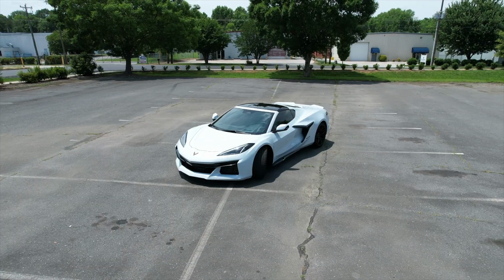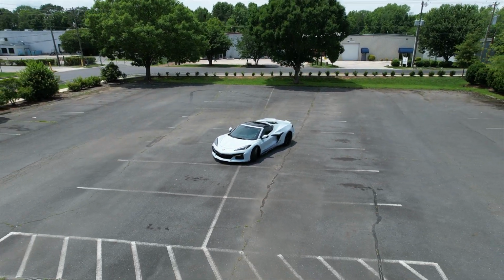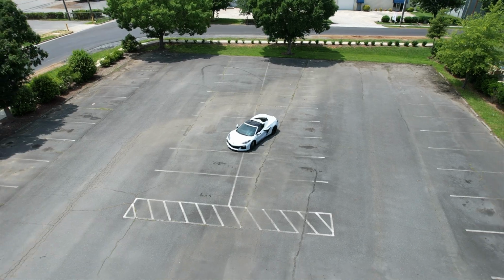I am blown away that I had the opportunity to drive this, and I'm thankful because this is fun. As you see, I'm still smiling. I've smiled since I got the car, and I'm smiling putting this thing back in park. I appreciate y'all coming to watch this review. This is the funnest review that I've done since I've been doing reviews. It literally has everything. This is the car to have, man.